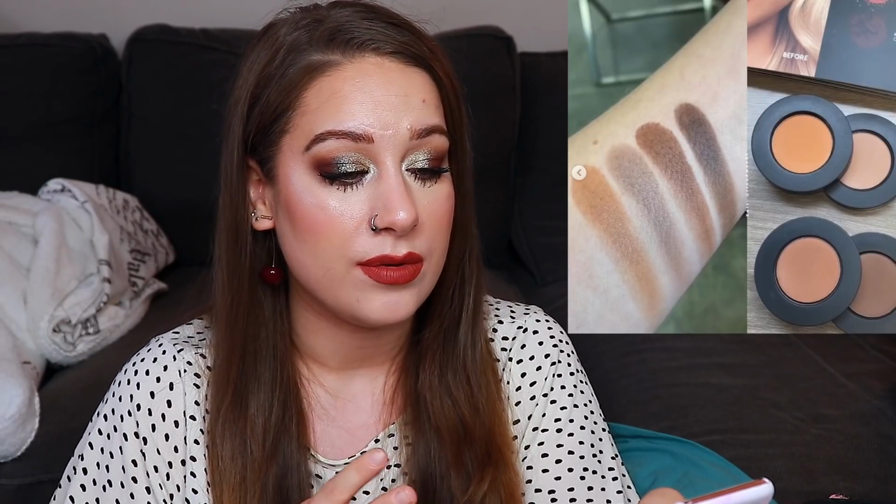So I will say that this is a great release actually, at least in my personal opinion. The powders seem to have a really nice undertone. They seem to have one that is a contour, one that is a little bit more warm, and you can see the pictures right here. I think that it is a good contour kit, but I wish that they would have done one for deep skin, one for medium, one for light and all of that, but they didn't.